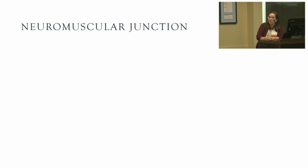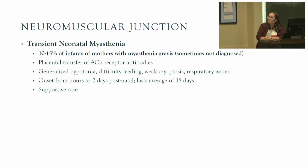So moving on from the anterior horn cell to the neuromuscular junction, these are less common, but still interesting and good to have in your differential. So moms who have myasthenia gravis, and sometimes moms that are not diagnosed with myasthenia gravis, can transfer their acetylcholine receptor antibodies through the placenta to the baby. So these babies will present with usually generalized hypotonia, difficulty feeding, weak cry, and then a big clue is they might have ptosis and facial involvement. This can come on from hours to 2 days postnatally and lasts an average of 2 or 3 weeks. There is not a specific treatment other than supportive care, but these babies do completely resolve and go on to be normal because they don't have myasthenia gravis. They have antibodies from mom.